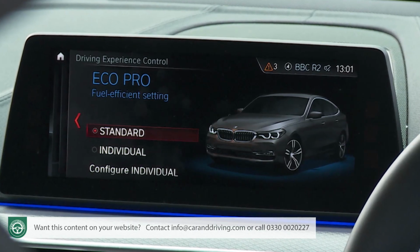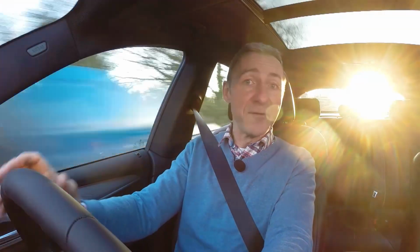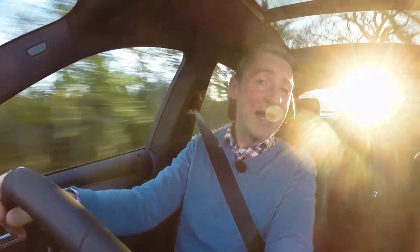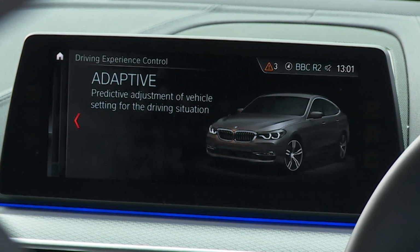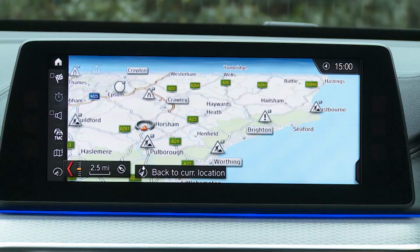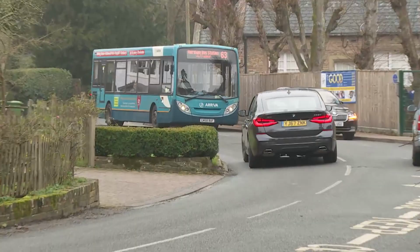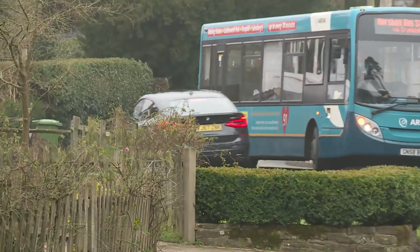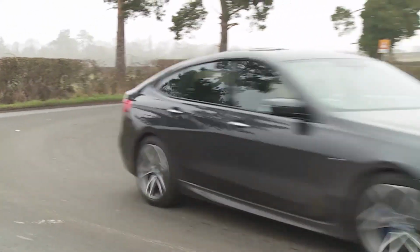The figures just quoted assume that the car is being run in the Drive Performance Control System's most frugal Eco Pro mode. Now in this setting, the air conditioning and the power steering only work when required to save energy. If you've opted for the adaptive 2-axle air suspension system, the provided extra Drive Performance Control adaptive mode links in with this BMW's professional navigation system. This then enables the car to detect braking situations in advance, such as when you're entering built-up areas, speed limit zones, corners and filter lanes, and prepare the drive system accordingly.